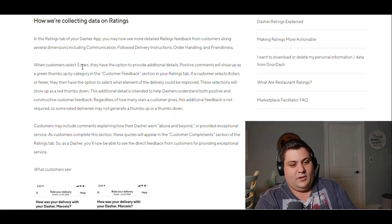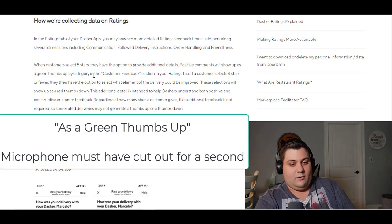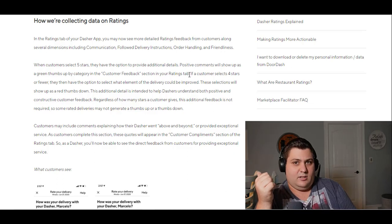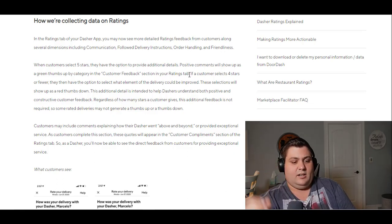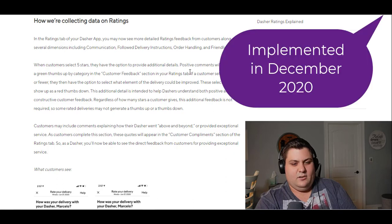When customers select 5 stars, they have the option to provide additional details. Positive comments will show up by category in the customer feedback section of your ratings tab. So if you go in your ratings tab, you can click the customer rating side and you can actually see what people are saying about you. They implemented that late last year, I think. It was December some odd.